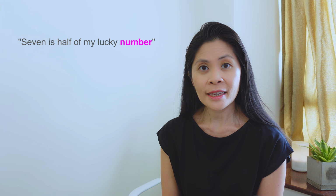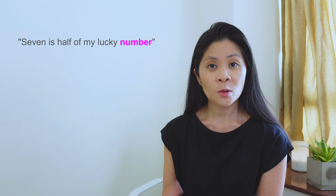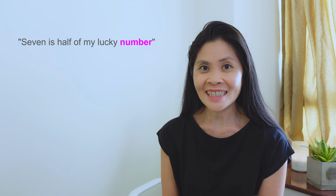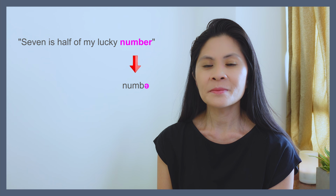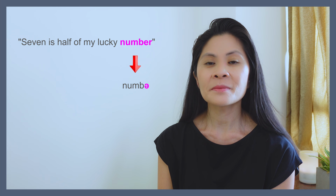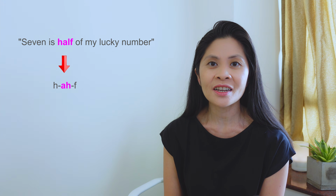So number here is the word that ends with the R sound. So again, we replace the R sound with the schwa sound. Number, number, number. And we also say half, not half.